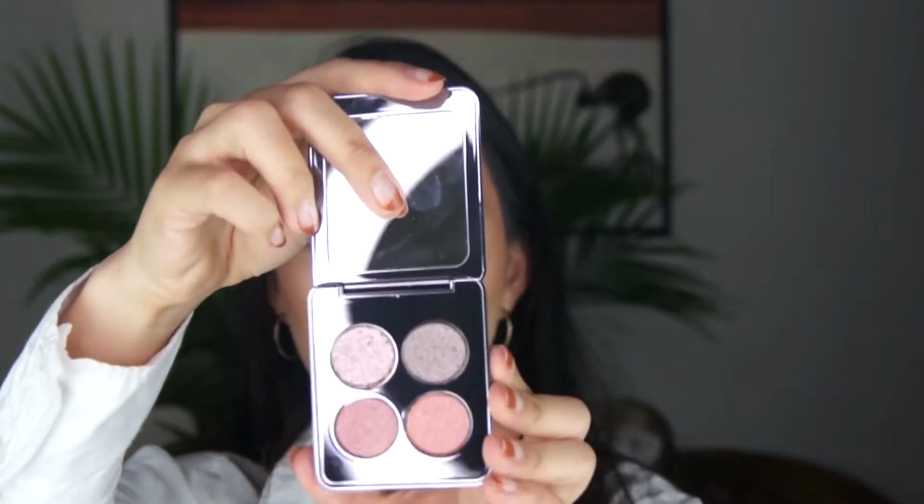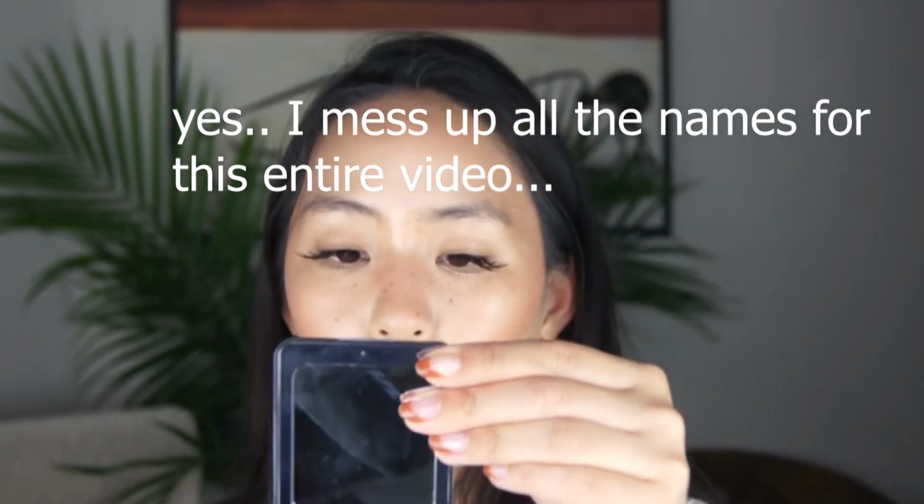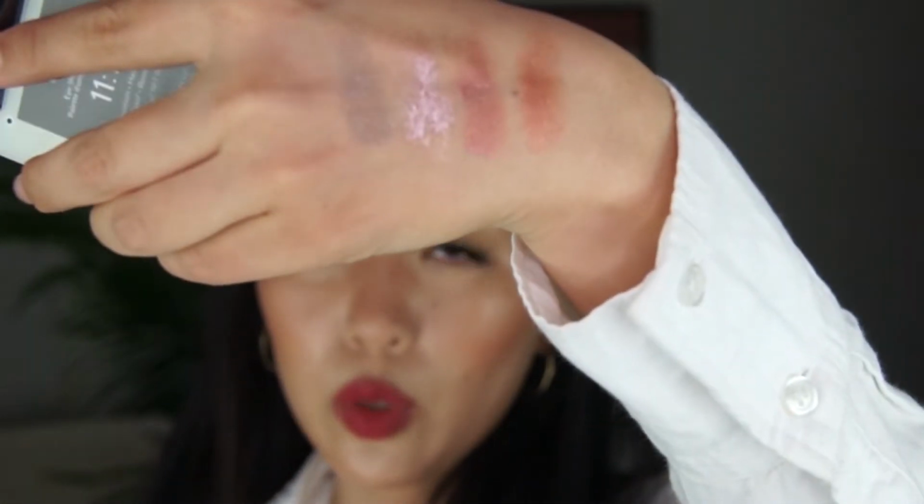So these are the colors here. I did take off the plastic sleeve on the mirror, but I haven't tried these. It just came in the mail yesterday, and these are the 4 colors here. I feel like I'm going to say these wrong because I'm pretty bad at knowing what the colors are actually called, but they look like this on the back of my hand. I will show you comparison swatches to the other palettes so you can see how different they are, but just from the get-go they don't look anything like the previous palettes, so I'm very excited about that.